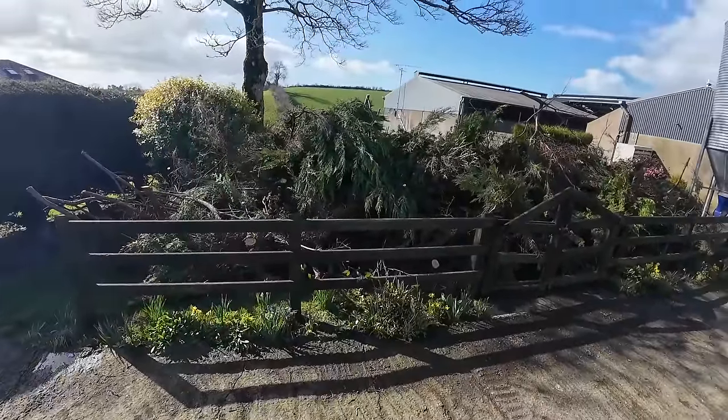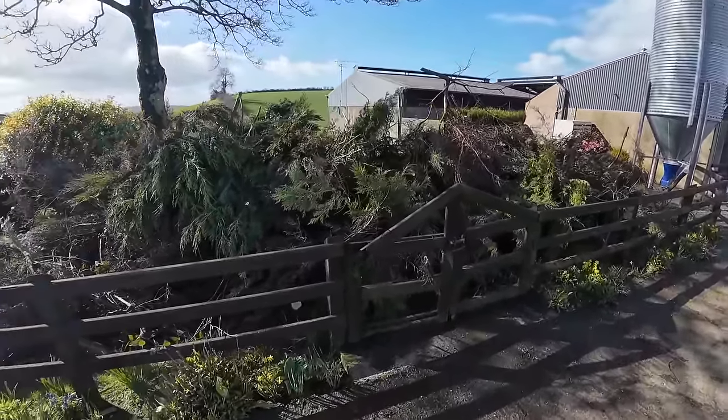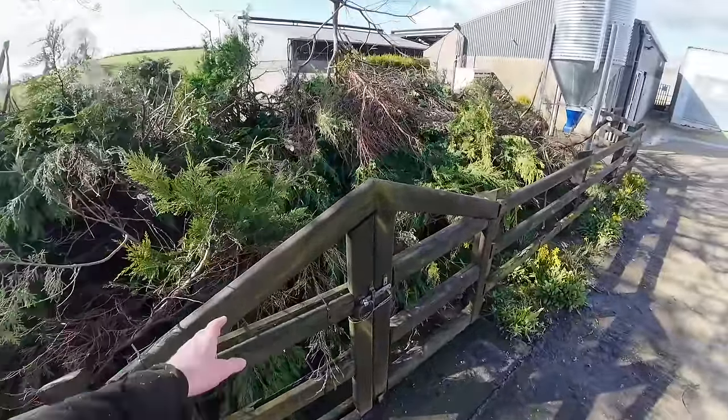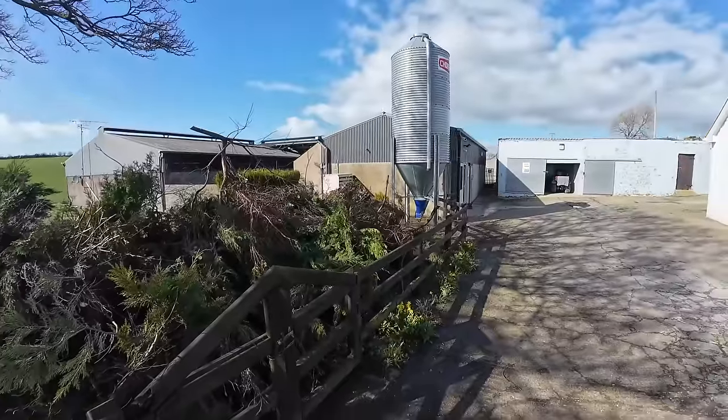This fence here is in a long time as well. I think I put it in when I was about 16 or 17 years old, and as you can see, it's showing all the signs of it. It's rotten. That fence is completely rotten. So that fence is coming out.